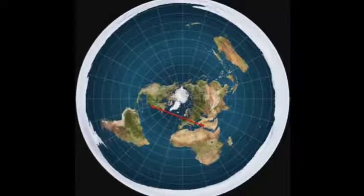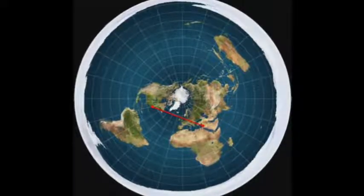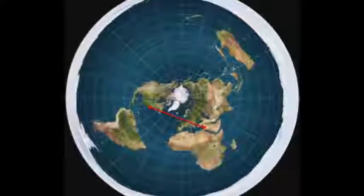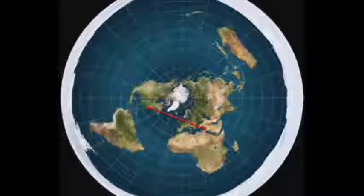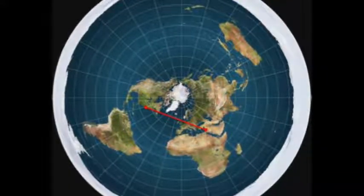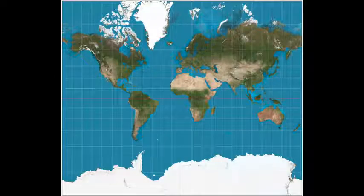This is bullshit. If you were to plot out this flight path from Newark to Israel on the flat Earth North Pole azimuthal equidistant map, it will be a straight line, because the shortest distance between 2 points is a straight line. So if the best map we have is the North Pole azimuthal equidistant, then why the hell are they showing kids this map?